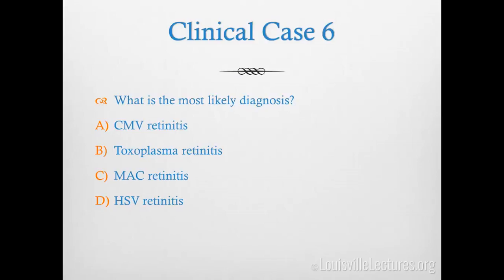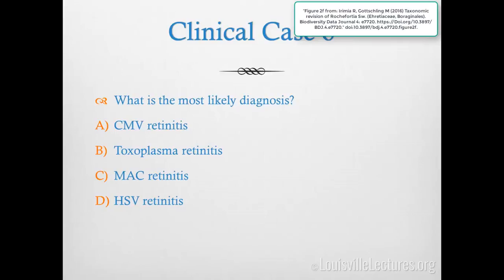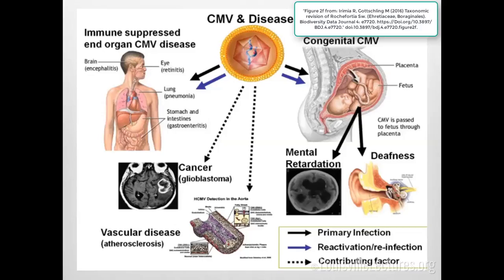I'm sure there's some things on there that don't really exist, but which ones, who votes for A? Okay, and then who votes for B? Okay, and what about C? I'm sure if you look up a case report, there must be something like that. This is not a traditional presentation. And what about D? Usually we talk about HSV keratitis, right? So, okay. So yeah, this is CMV retinitis.